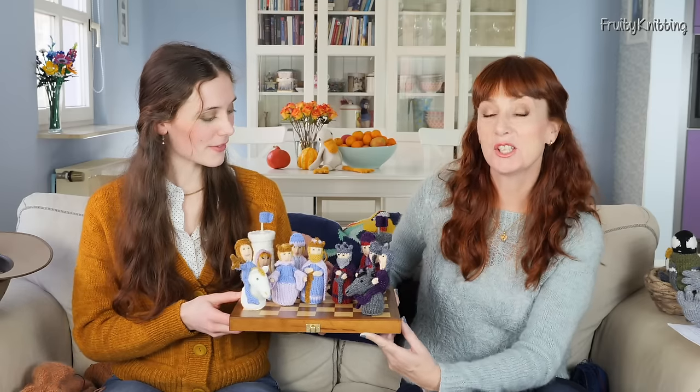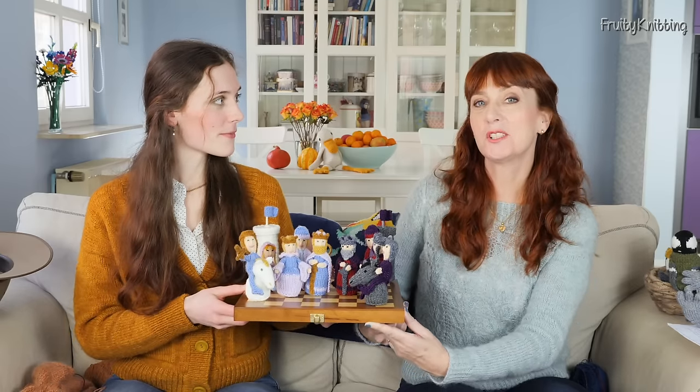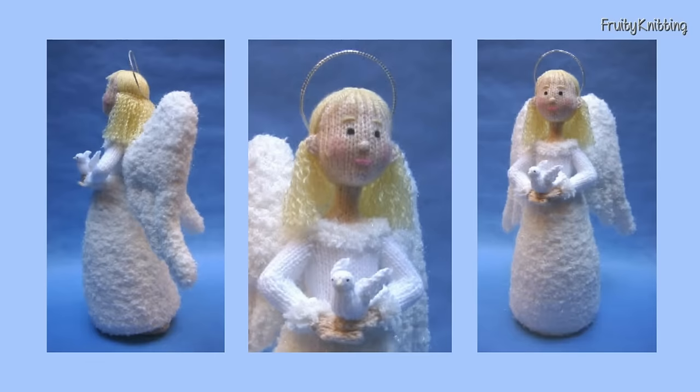Okay, so now I'm going to show you the design I'm working on, the Christmas snowflake angel. So here she is, and I think she's really beautiful. Without a halo, she stands at 38 centimetres or 15 inches, so she's quite a big angel. And I particularly like her wings and her hair and the little dove that's resting in the cup of her hands. So that's why I've been buying all this glitter yarn, and I've got quite a collection now.